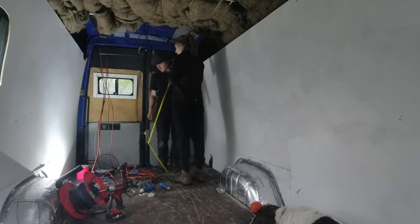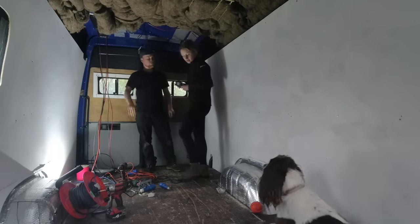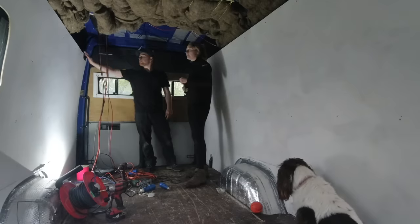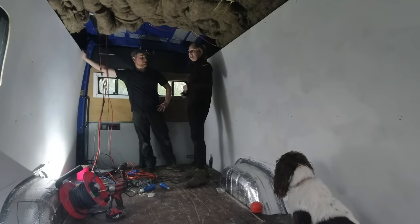After faffing around and measuring each other, we came to the conclusion that the standard van width isn't going to be enough. So Emma's now left with the decision to nick some space out of the walls, or even go for some pods on one or both sides. But now, at least with the walls in, the van is beginning to look like something. It looks big in here now. It looks like a blank canvas, ready to build some furniture. I feel like it's small. Nah. Wait till you fill it. Yeah, that's what I'm worried about. It'd be like a little cabin.